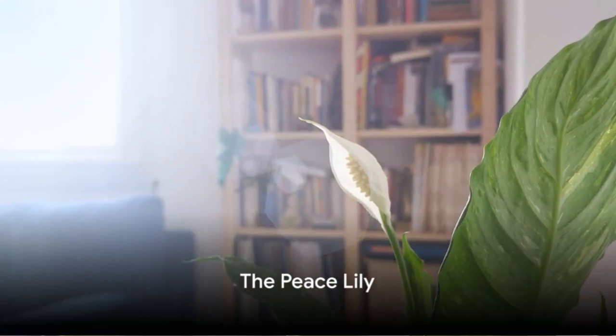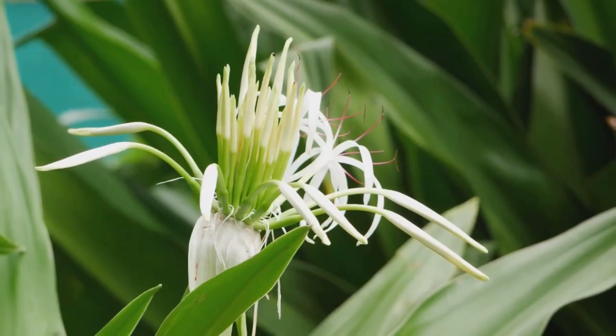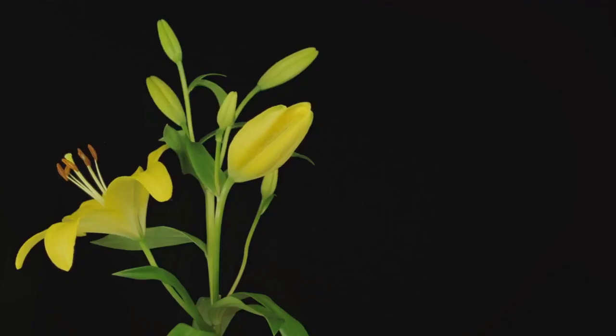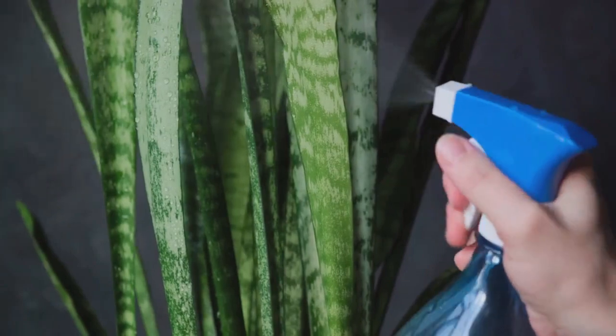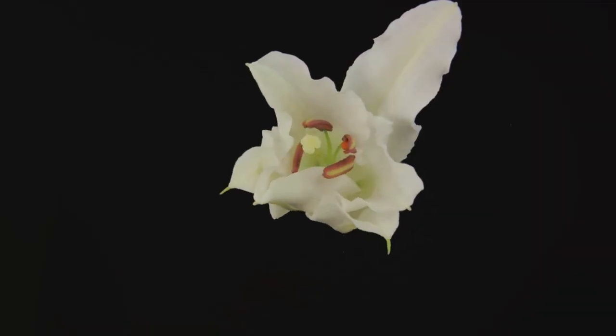Finally, we have the peace lily. This charming plant features glossy green leaves and stunning white flowers. Notably adaptable, it thrives even in low light. Just water moderately, and it'll reward you with its captivating blooms. The peace lily, a blooming wonder.